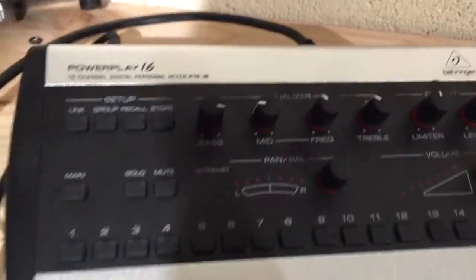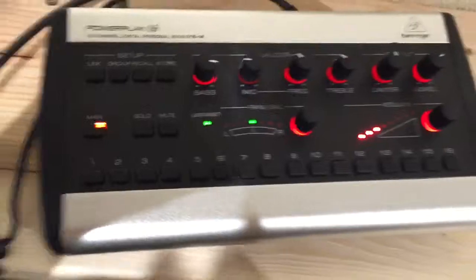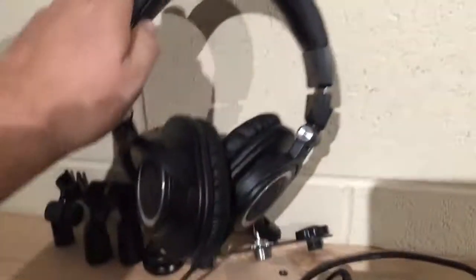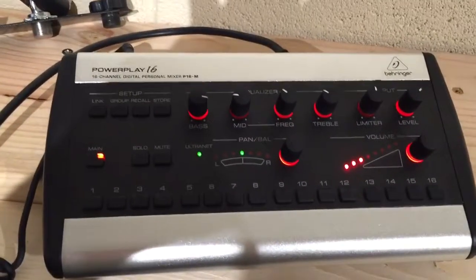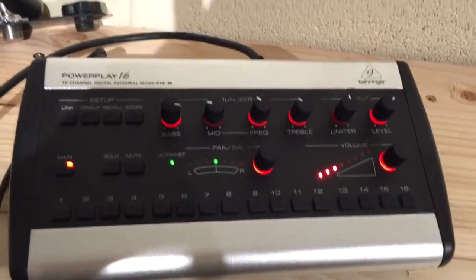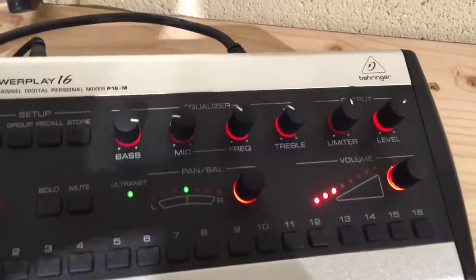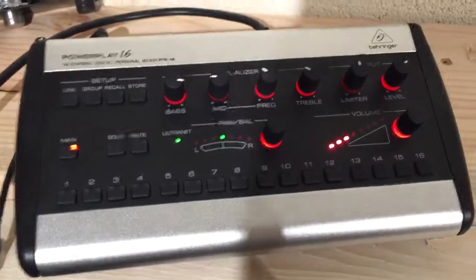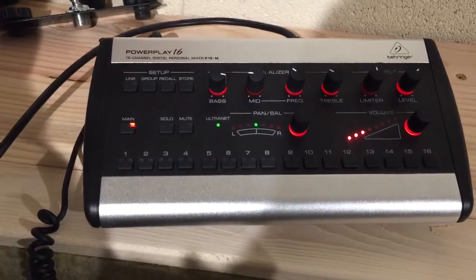Sorry. Into one of these. And in doing so, they are able to control their mix exclusively with their headphones without asking the sound engineer, me, to do anything, or without messing with an amp or whatever they may be miking themselves. Drummers are notorious for wanting to change the mix.